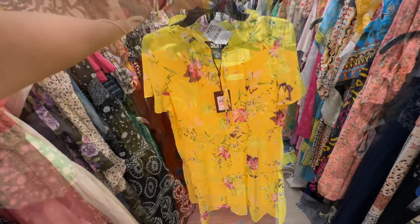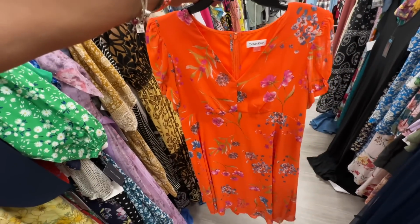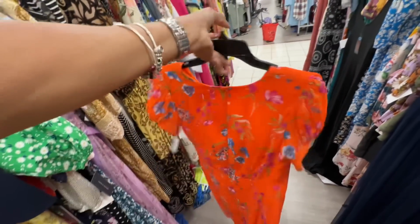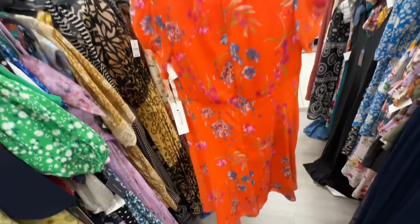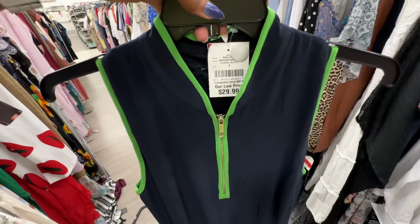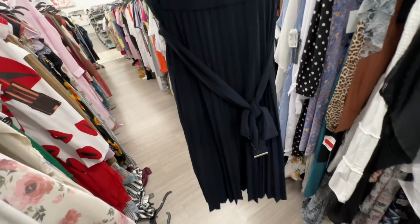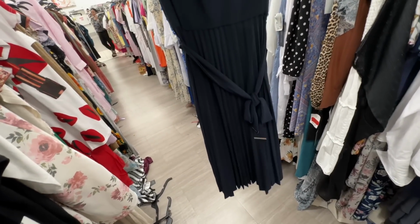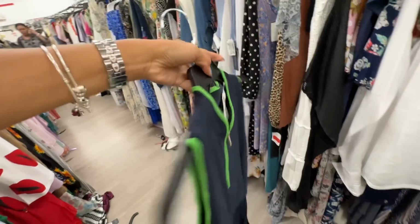This is pretty. It's a Calvin Klein. Orange with floral. This is a size 12. V-neck. A zipper in the back. This is so cute. So this is a Tommy Hilfiger navy blue and green dress. The bottom is pleated with a belt. $30.